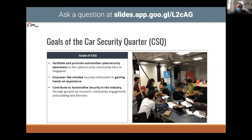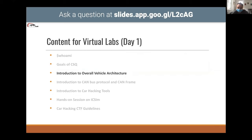So the goals of CSQ is to actually facilitate and promote automotive cybersecurity awareness to the cybersecurity community here in Singapore. As we all know, the cars here in Singapore are really expensive, so hence we wanted an avenue to empower like-minded security enthusiasts in gaining hands-on experience. So we do so by building test benches and doing ground-up research so that we can eventually contribute to the automotive security industry. And then we do community engagement and also virtual labs, like HITB sessions. So, without further ado, I'll be passing the session over to Pace.